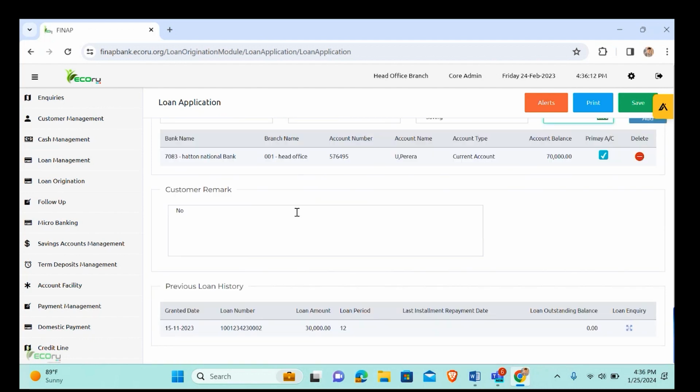If there's any customer remark at the time of creating the customer, or at the time of creating the loan application, then you can type in here. But if there's nothing, then you can simply type in no.